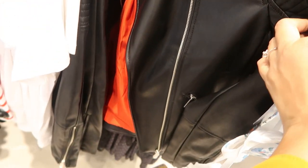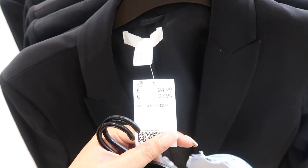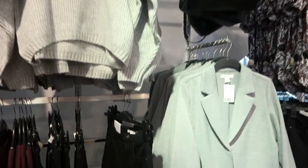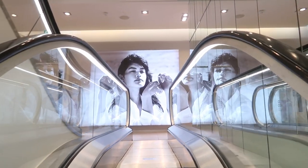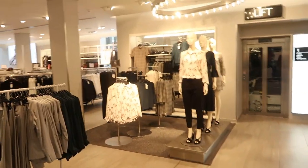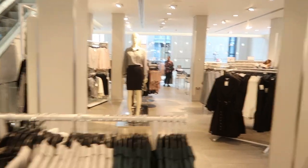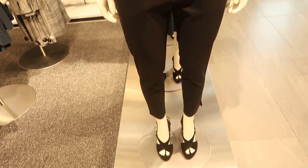The jacket, the red lining, $34.99. Nice suit jacket for work. Shoulder pads, $24.99. So this section is for the basics, I think, more than downstairs. Although, it does look like they have some more work kind of clothing here. $24.99.